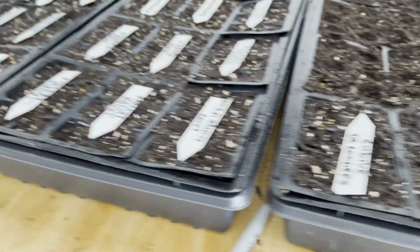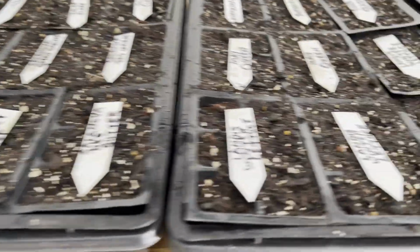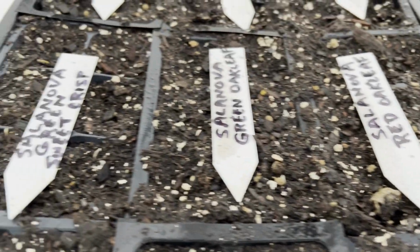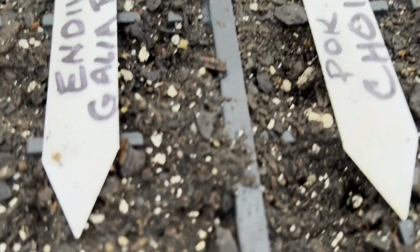Okay, I've managed now to get 2 trays filled completely. I have some different lettuces that I've never tried before. They were pelletized seeds. I realized that they were pelletized to be raised hydroponically, but I'm going to try raising them in my greenhouse this winter. And I've got several different varieties there.